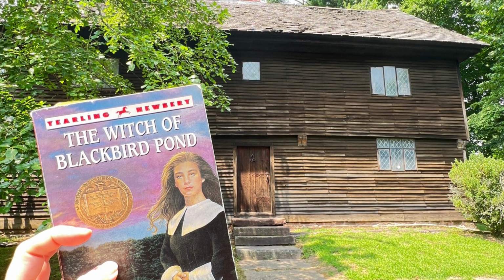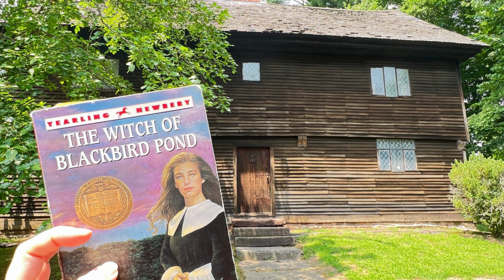This house is one of the last remaining old houses from the early 1700s. Definitely inspired The Witch of Blackbird Pond.